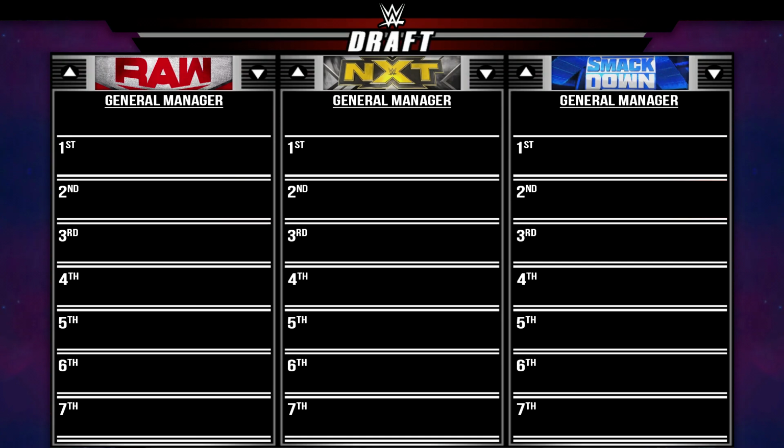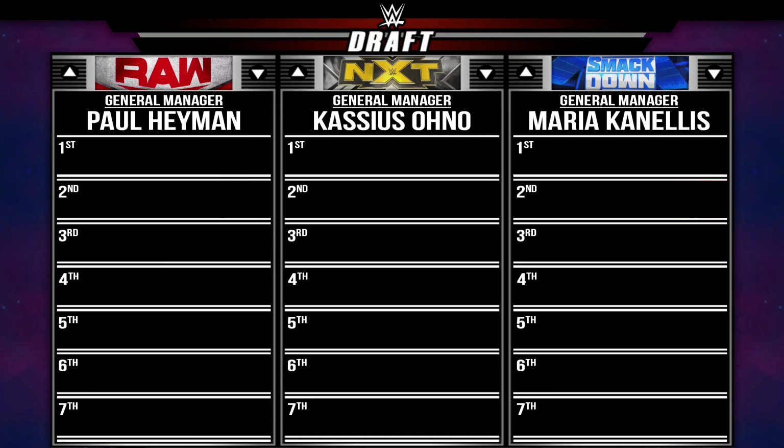And we're kicking things off with Monday Night Raw's general manager. He is the advocate for the Beast, Brock Lesnar. It is Paul Heyman. Ladies and gentlemen, his name is Paul Heyman. But that is Monday Night Raw's general manager. NXT's general manager claims to be a wrestling genius. He is stepping away from in-ring competition to take the role over as general manager. Ladies and gentlemen, he's my hero, and he may very well be yours as well. He is Cassius Ohno. And last but not least, the power of love comes to SmackDown as Maria Kanellis takes the reins as general manager.